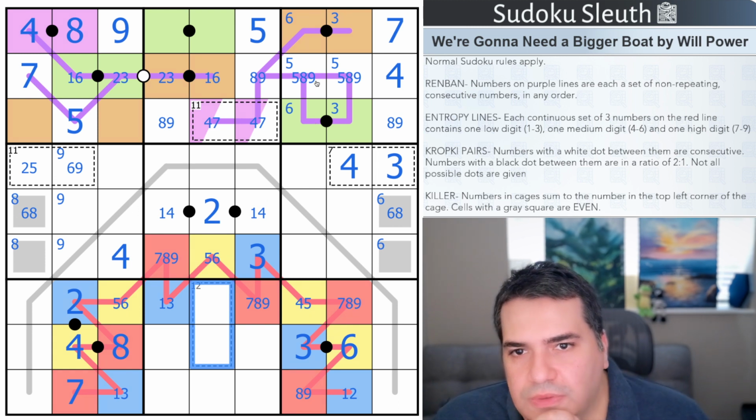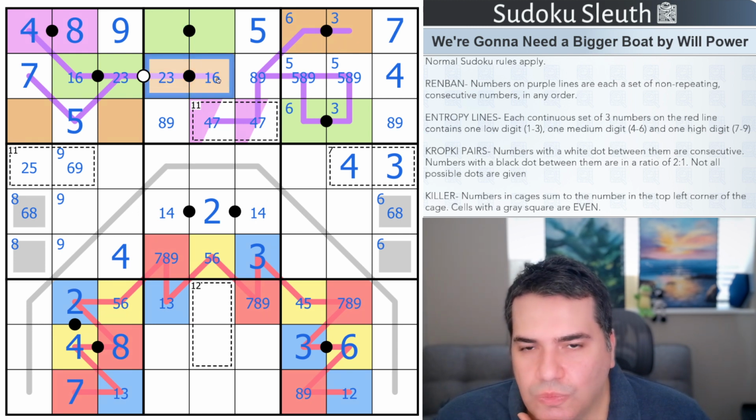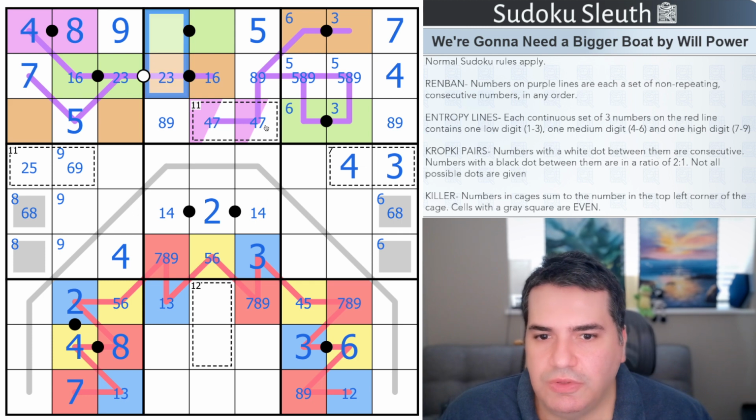Maybe I should pencil mark this green. I don't know why I should, but maybe. You see, if it is 2, 1, it's in this direction. So one of these cells is a 2. That's one way of looking at it. And one of these cells is a 1.